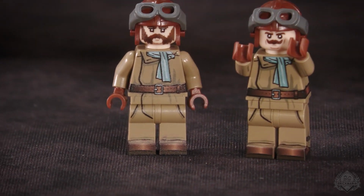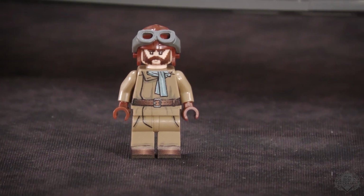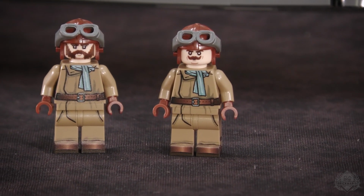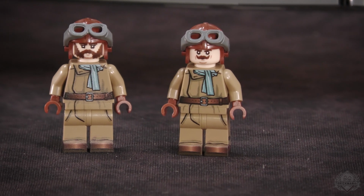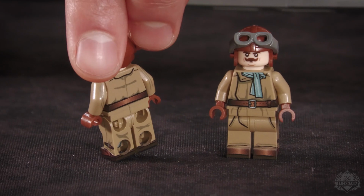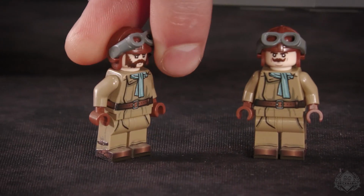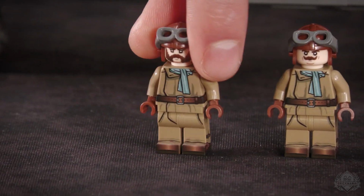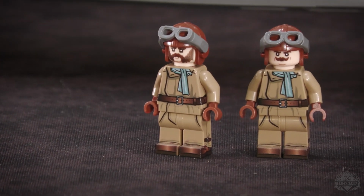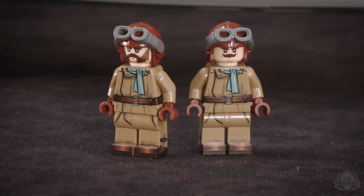Those guys just look like characters, don't they? They look like they'd be flying an airplane together, causing trouble, Austro-Hungarian style. Got nice little brown leather belts, brown leather shoes. Both these guys just causing trouble.